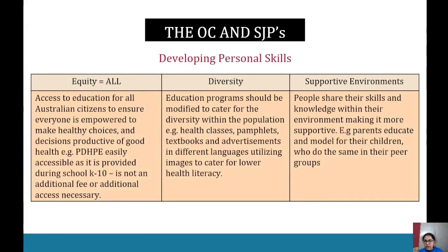Now, putting it all together. So the OC and the SJP, the Ottawa Charter and the social justice principles. This is that last part of the left-hand side of the syllabus. So developing personal skills. Equity is also access to education for all Australians, right? So now it's about adhering to those social justice principles within the Ottawa Charter.